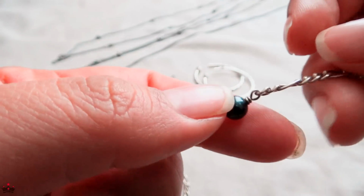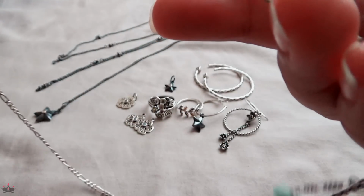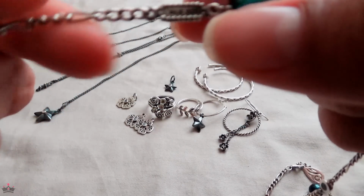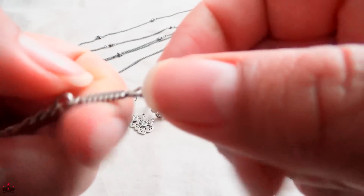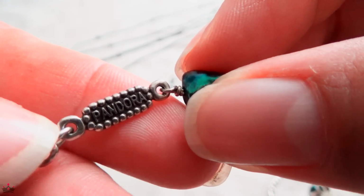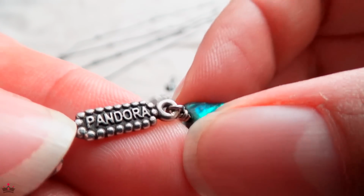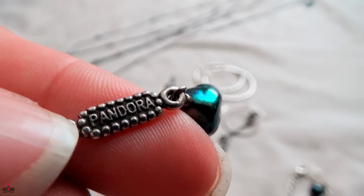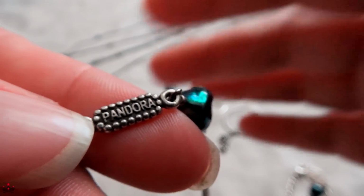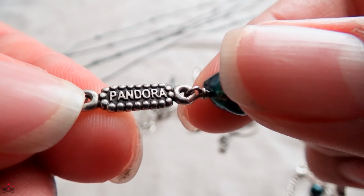And then more pearls. And then look at the logo. So you know it's old. This is pre-crown. So I want to say this piece is 2006. Perhaps. 2006, 2009. Around there.